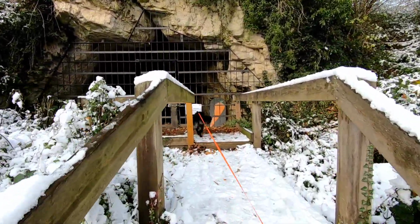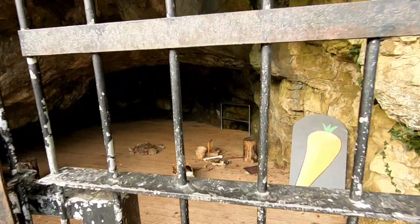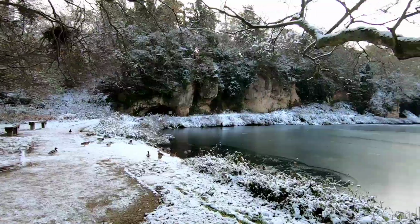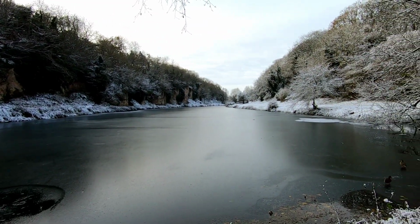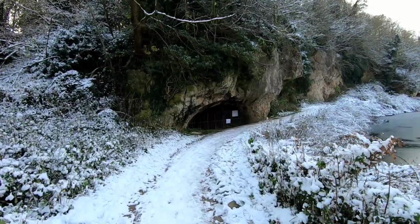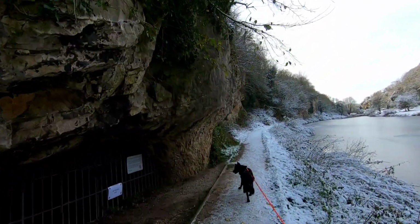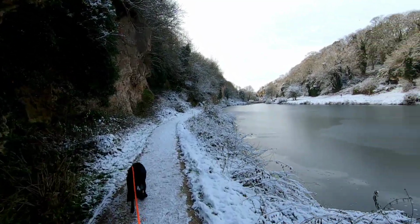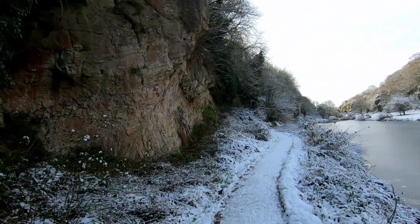Getting pulled up. This is Mother Grundy's Parlour. Just coming round the other side of the lake. It's a bit dark. We are in the shade over this side.